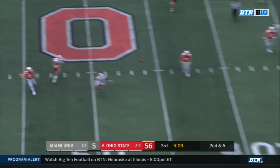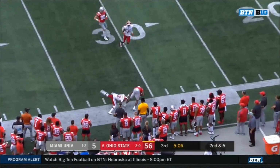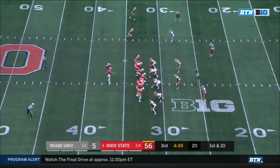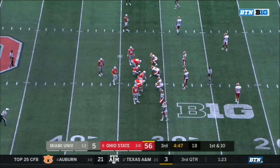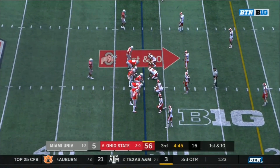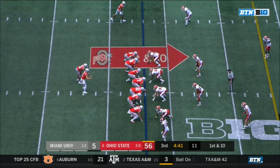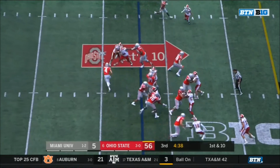Faking the handoff, rolling right, and throwing complete on the run. Some of these kids can play in a game like this, get some experience. It's different from practice, Brandon, to being in front of the crowd. It's a lot different. Can they still focus under the anxiety of true game competition?